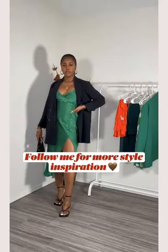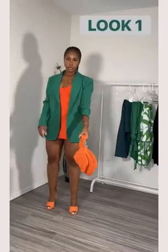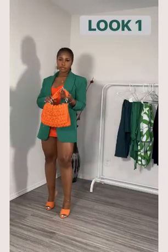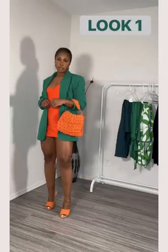Bye guys! Hit look number one, this fun, chic blazer and slip dress look. I love to style green with really bright colors like orange or pink, and I went with orange this time.